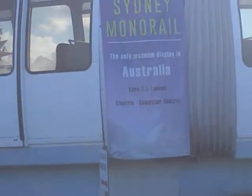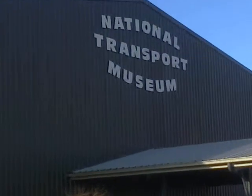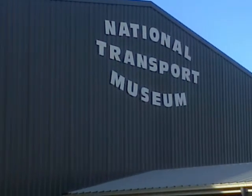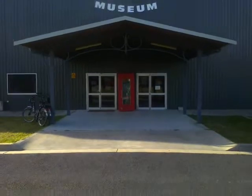Not in the usual location. After all, how often do I show you a Sydney City monorail? But what else would you expect to find when you come to what used to be the Inverell Transport Museum? It's now the National Transport Museum, which can be found on Rifle Range Road at Inverell.